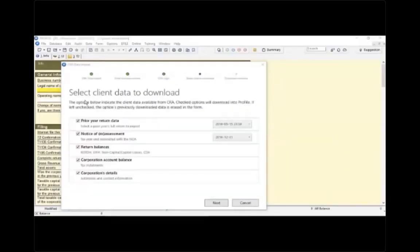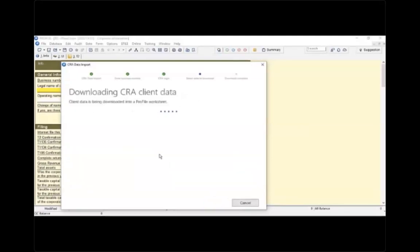Now you go back into ProFile. And here you can see your selected client's data to download. Here is the notice of assessment or reassessment. You can select a year here in the drop-down. So 2016, 2017, 2018, 2019, 2020, 21, depending on the corporate tax return. So then you just select what year you want, and then you hit Next, and then it's downloading the content. This could take a couple of seconds. And the download is complete, so we continue.